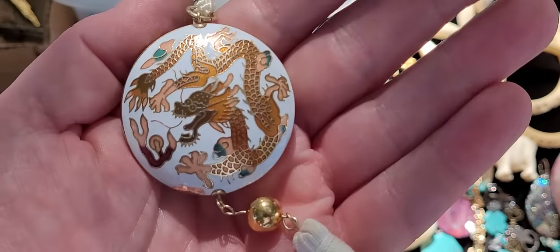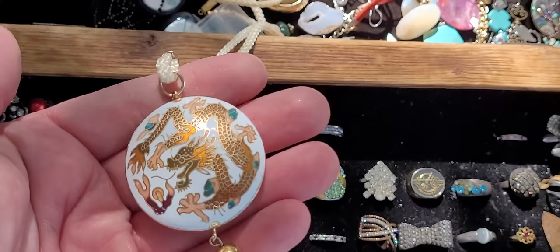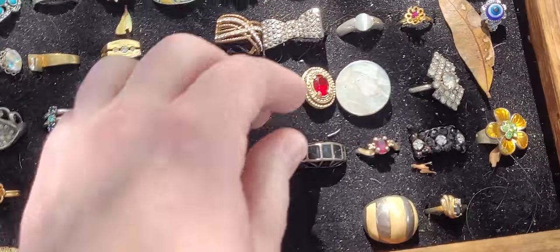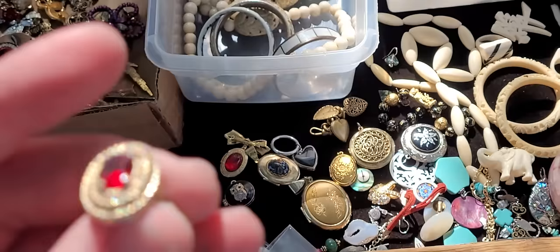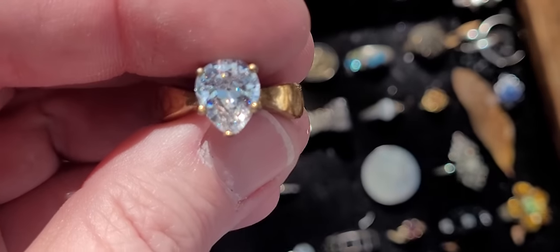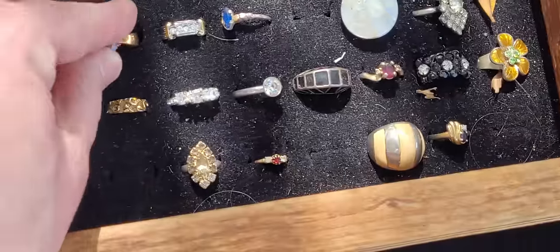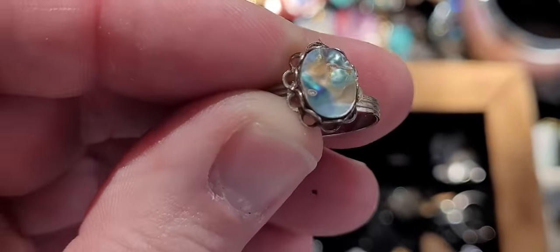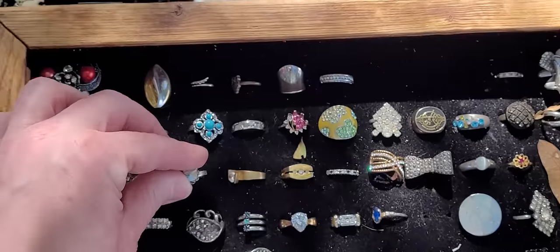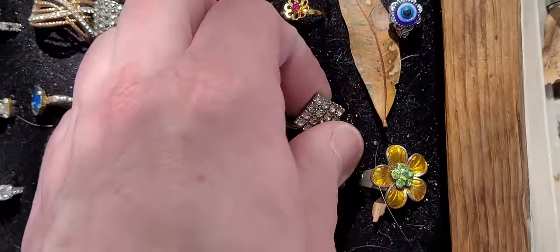Look at this. This looks pretty clean. We'll check on that one. Ring bling, a ring that blings. Not sterling, but it's still great. So let's see. Yeah, I got a really nice eye.